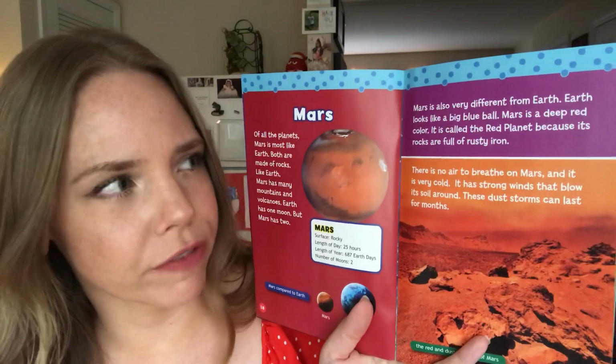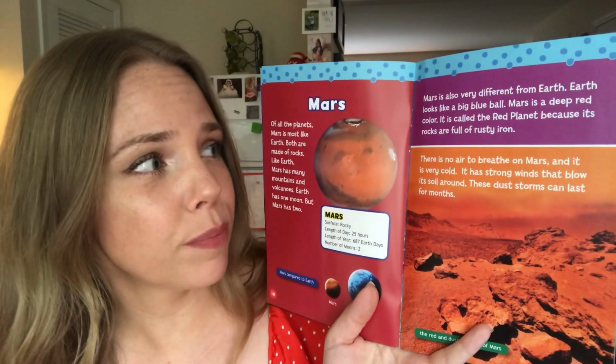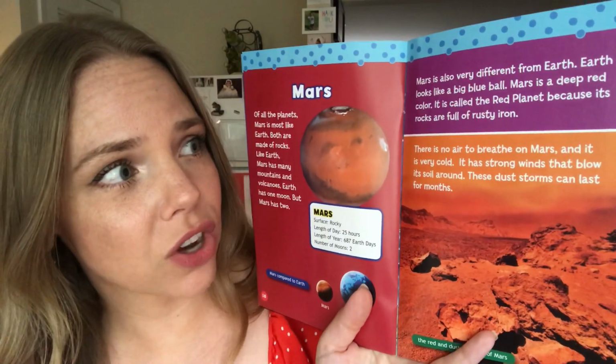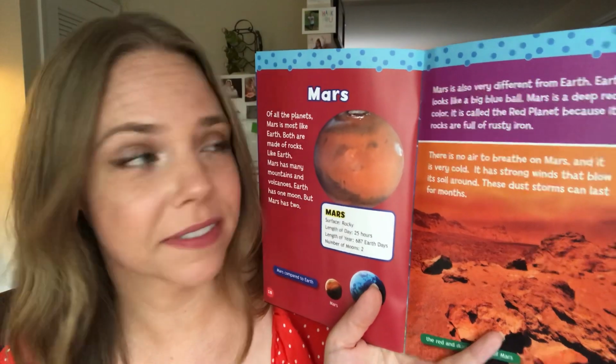Mars is also very different from Earth. Earth looks like a big blue ball, but Mars is deep red in color. It's called the red planet because its rocks are full of rusty iron.